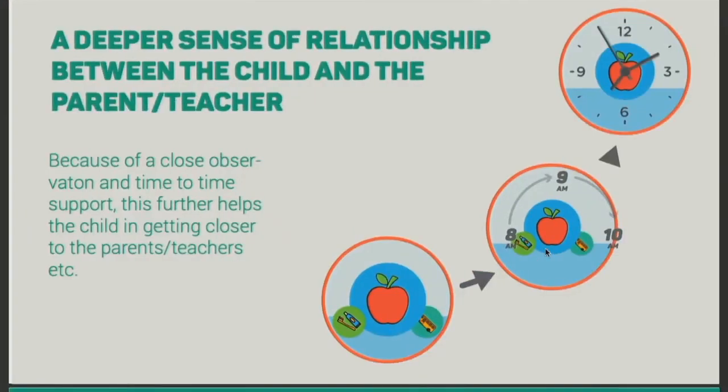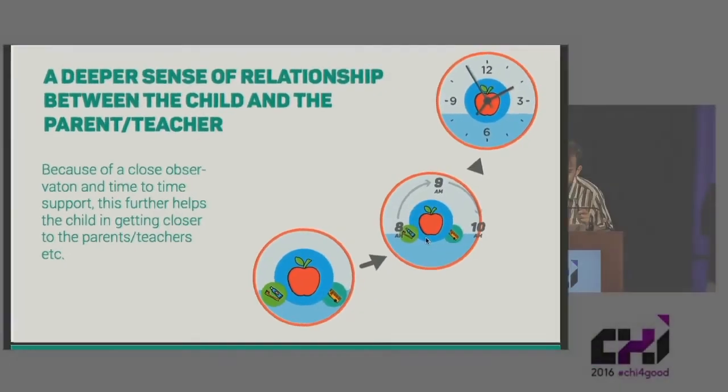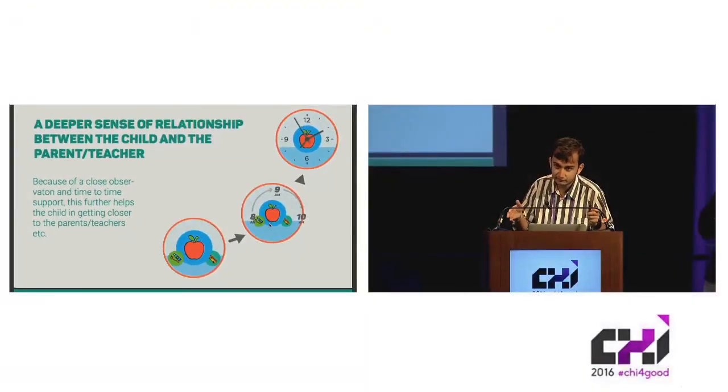Now the best part about this is that in the end it develops a deeper sense of relationship. Once kids are not communicating that well, even in very good scenarios, people tend to have a separation from the kid. What we are talking about is bridging that up, because you are observing the kid very closely here.